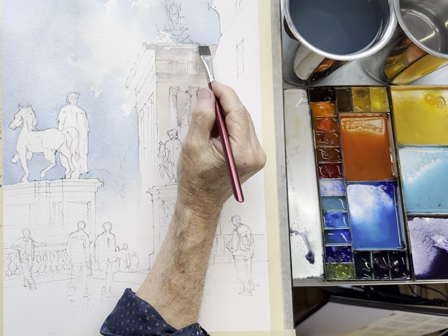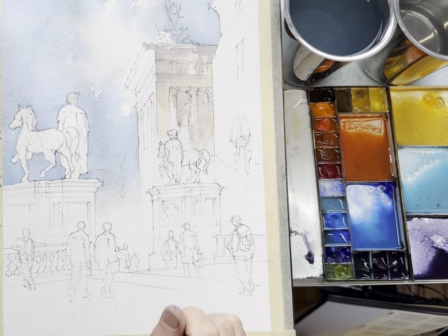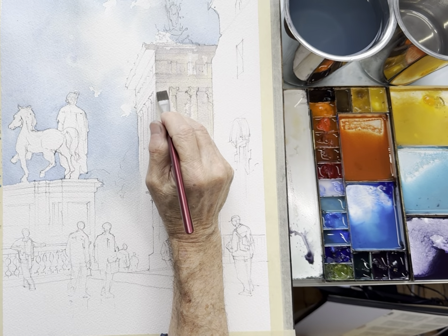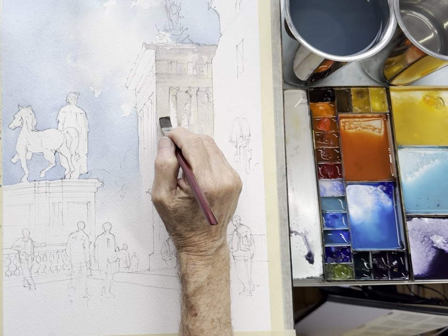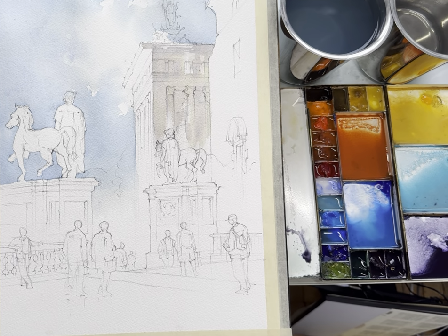It's always easier to work less than more. It isn't, but it's better to use fewer brush marks than more, that's for sure. Almost every time. That's pretty good.